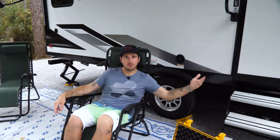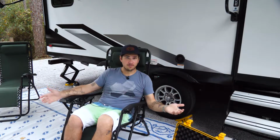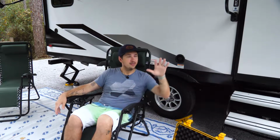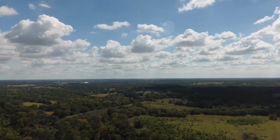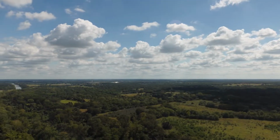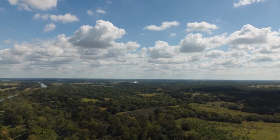And other than the little bit of noise I mentioned earlier, it is incredibly peaceful there. There's not a lot going on. You're really stuck out there. There's a ranch on 2 sides, I believe, maybe even 3 sides, and then the river on the other, and then a farm beyond that.